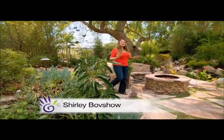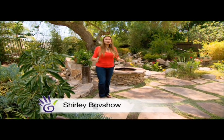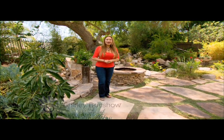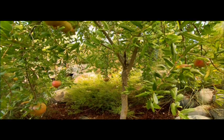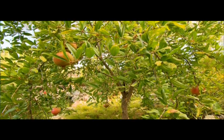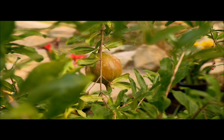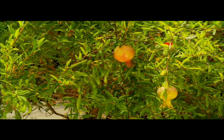Take your edible plants out of the vegetable plot and plant them in your landscape. They'll add ornamental and practical value to your garden, and you won't have to sacrifice yard space to grow your food. This pomegranate tree serves as a focal point near the waterfall, especially when it's loaded with fruit, like it is now. Instead of a typical boxwood or privet hedge, plant a dwarf pomegranate as an edible hedge. Beautiful foliage, flowers, and fruit.